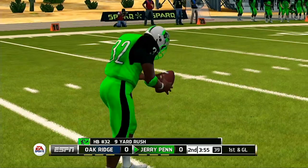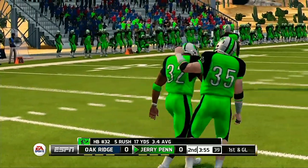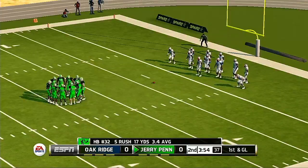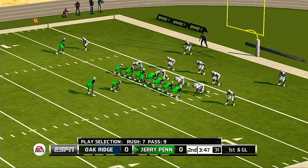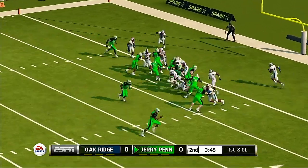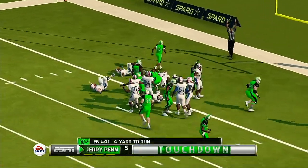They'll bring him down at the 4-yard line. So with that run, they pick up another first. Just a nice job again up front by the offensive line. They're doing a good job of neutralizing the defensive front, and it's allowed them to move the ball down the field. Down.